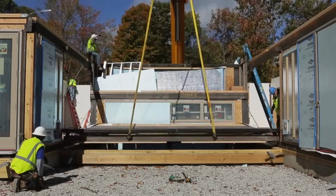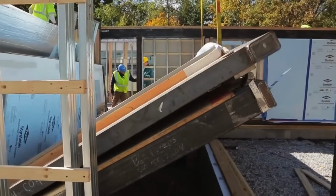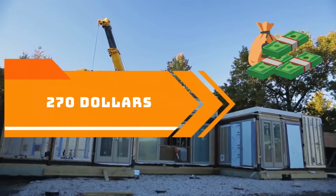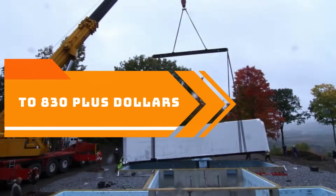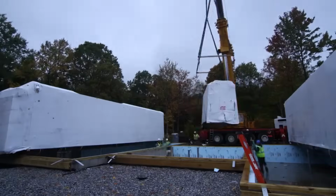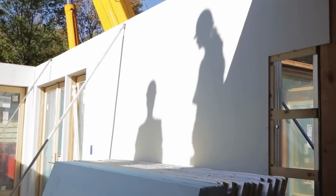After permits are approved and manufacturing begins, the price and cost estimate for a Blue Homes prefab home range from $270 to $830+ per square foot. These estimates are all inclusive, which means they include the cost of the home, labor, shipping, and site work.